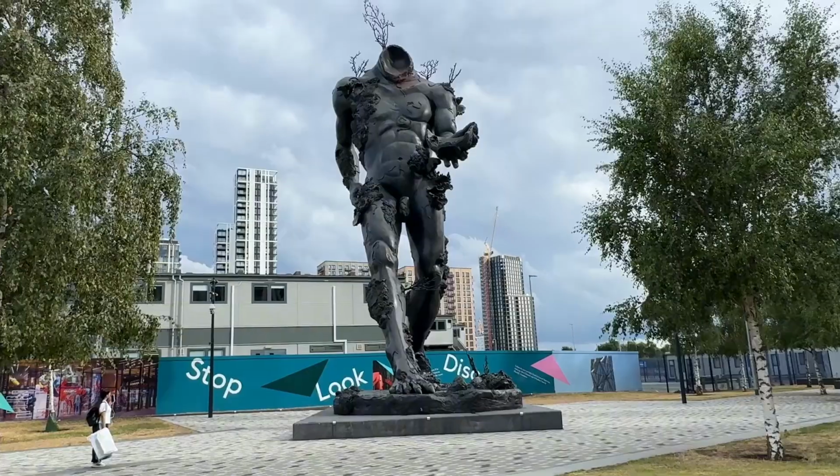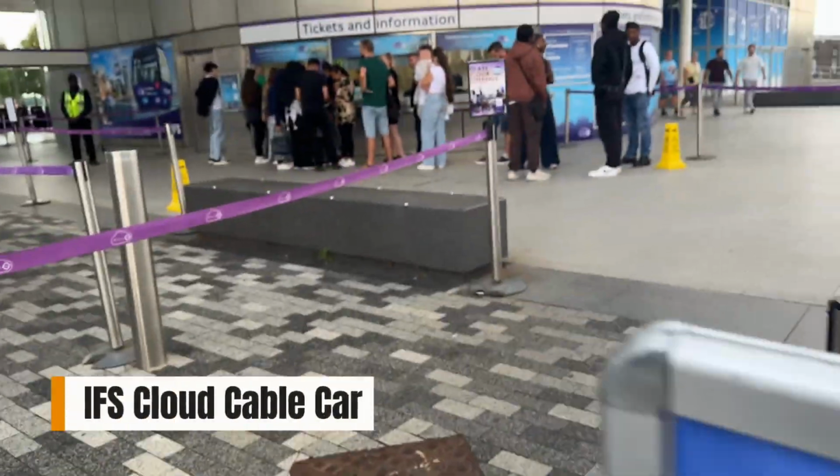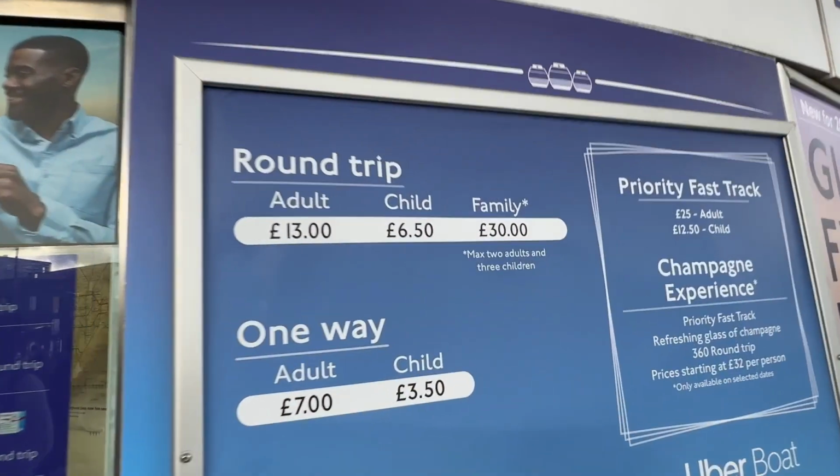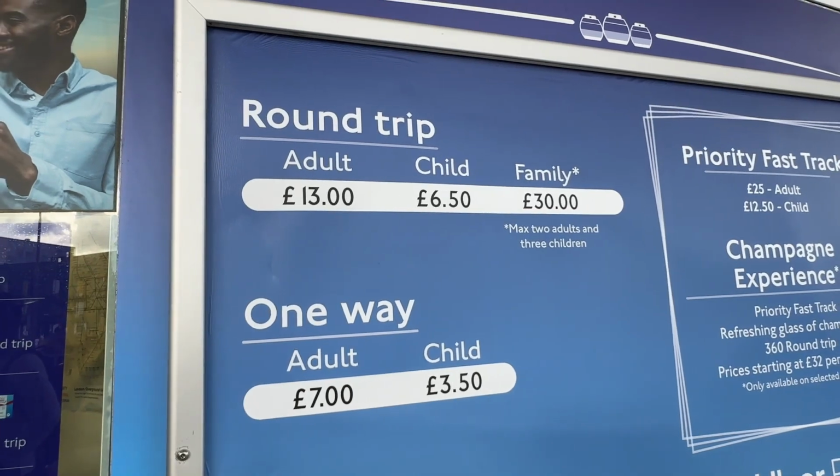Wow, okay. The statue's a lot. Looks pretty quiet. Okay, here are the ticket prices. Adult £13 round trip. One way £7. I bought the return ticket because if I take a one way, there's no underground that side. I have to take what's called a DLR. I don't know what that is and I don't know how to take it. So I'd rather come back here because there is a tube station near the O2 Arena. So it's about a 5-minute walk from here.